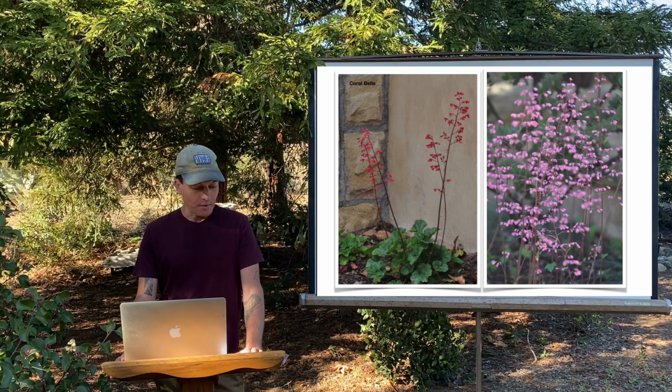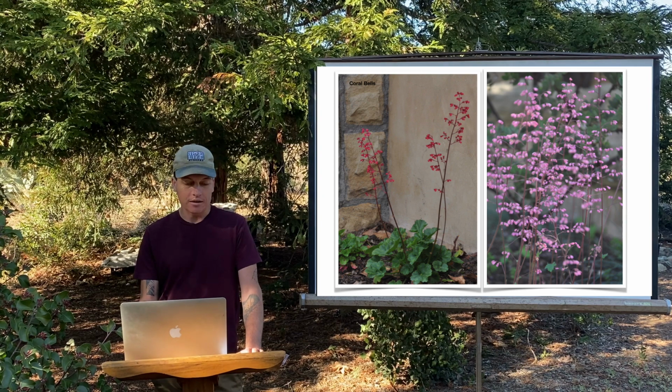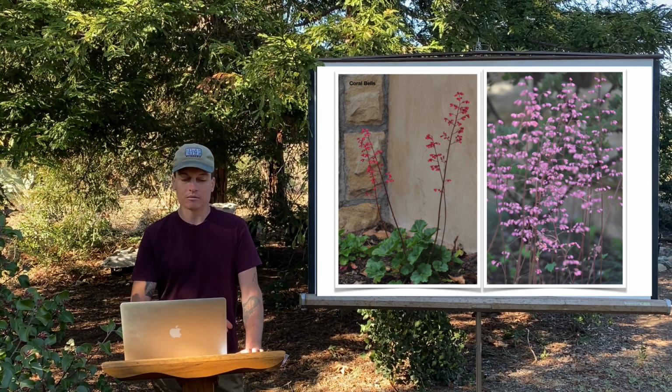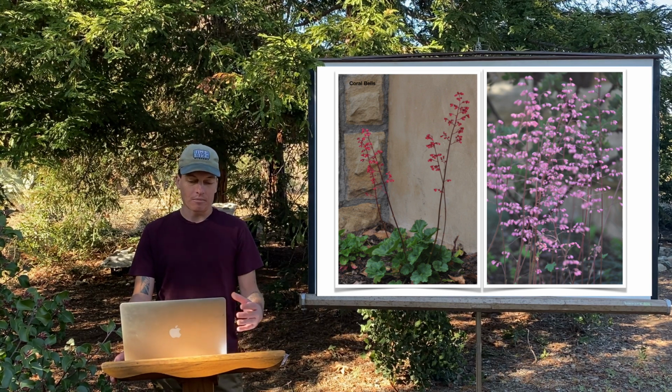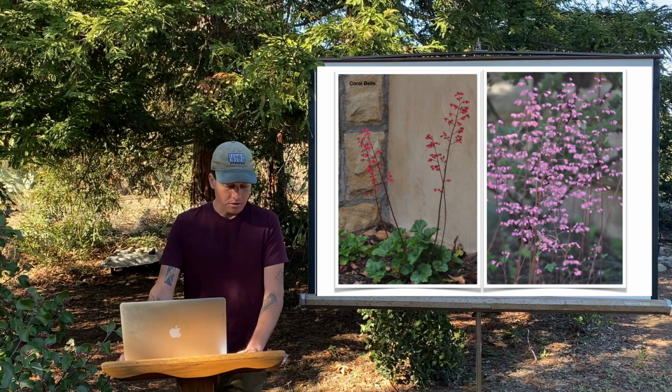There's quite a different variety of plants available depending on their bloom color, and those you can just kind of research yourself, depending on what you want to provide in the landscape. If you want something more in the pinkish, the whites, the reds, they are available.